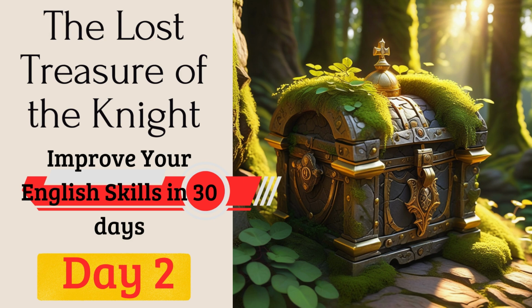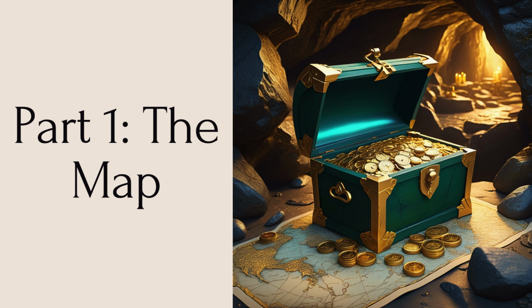The Lost Treasure of the Night. Part 1. The Map.